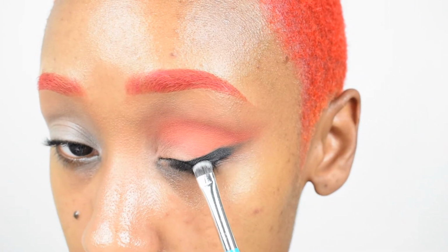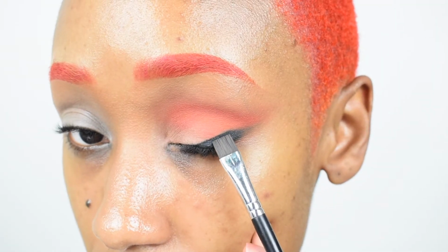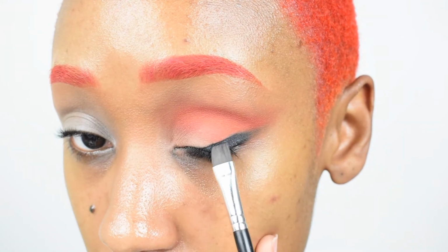Yeah, if your hand's too shaky to do this with a fuzzy brush, please get a flat brow brush, okay? Like this, and just come along and ride on this fantastic voyage. Yes, ma'am. Okay, that is super cute. Okay, so I finished both eyes.